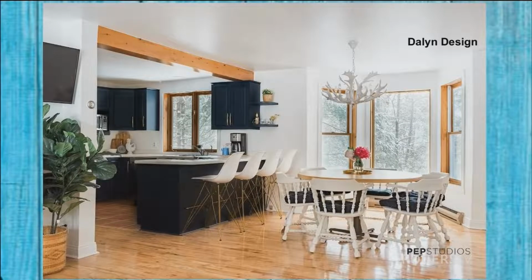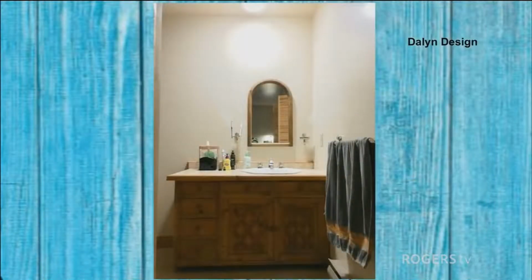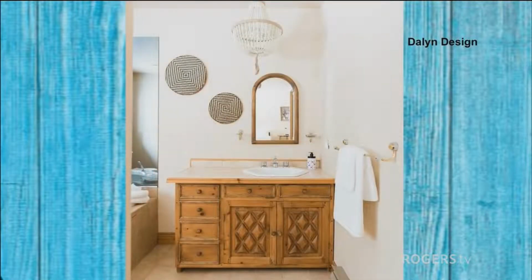I think we have another one coming up here. So this is the master bathroom in Tremblant. Really all we did was add a chandelier, and I added these basket trays that I found at Value Village. I really like to think out of the box and think, what can I hang on the wall, even if it's not a piece of art? That's what I look for when I'm going thrifting. Yeah, of course.